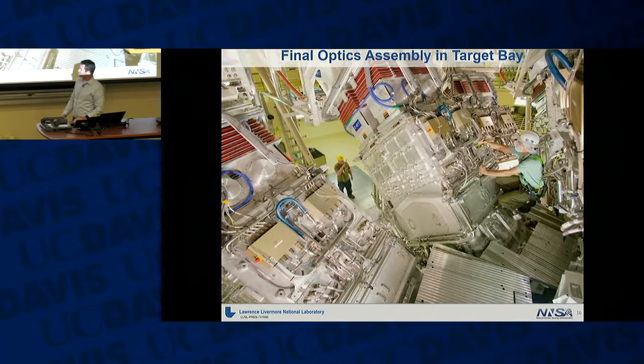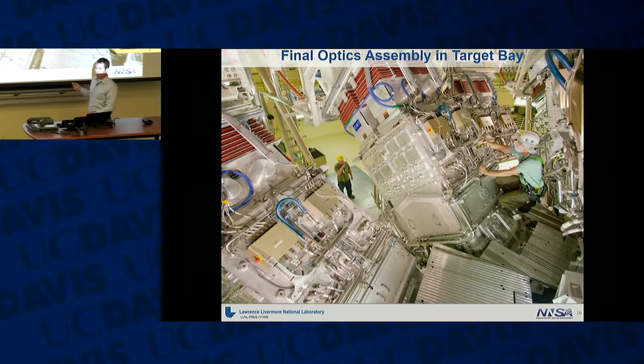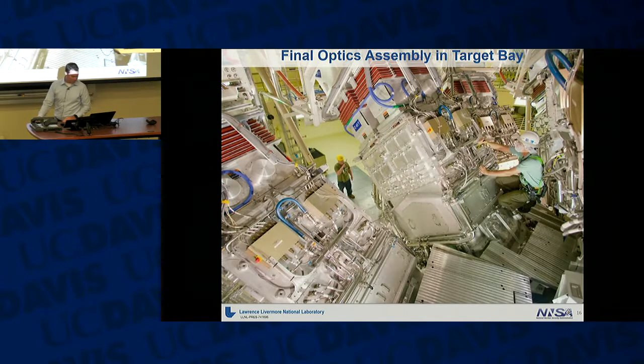And people are working on these final optics assemblies. The light is generated as 1053 nanometer infrared light, and then it gets converted with nonlinear optics into UV at 351 nanometers. That couples better to the gold hohlraum than it would if it was just infrared light coming in.